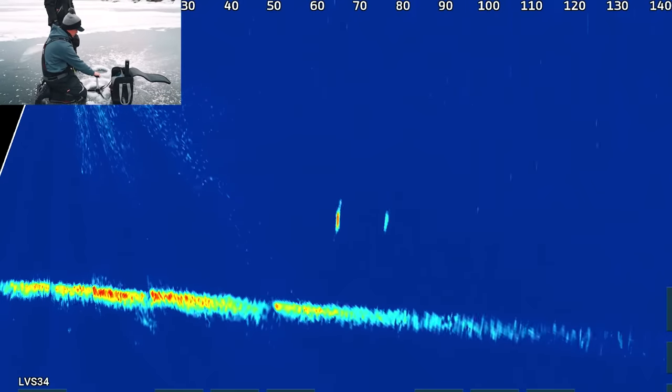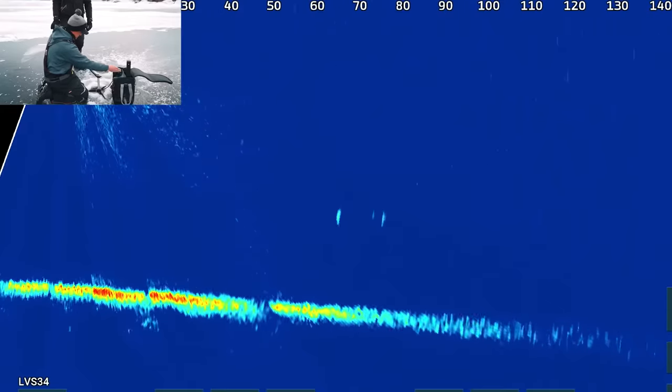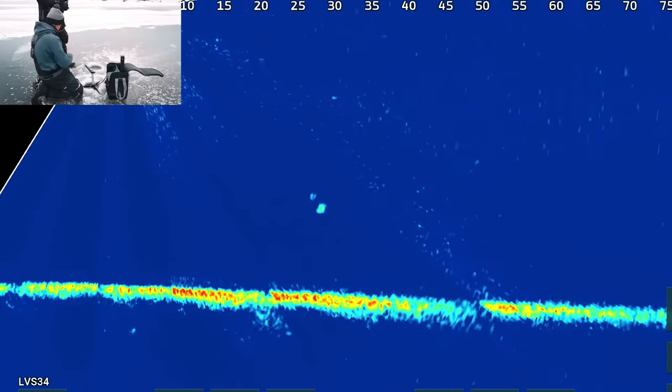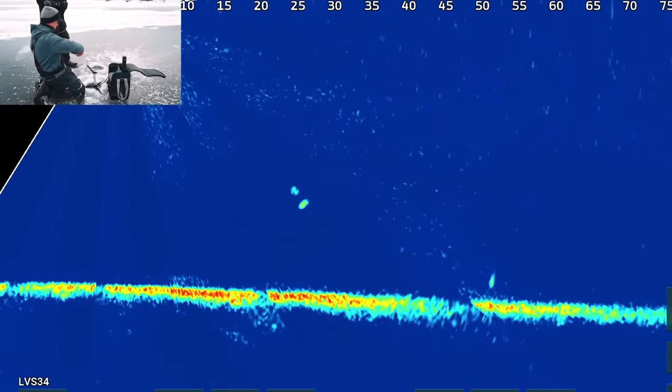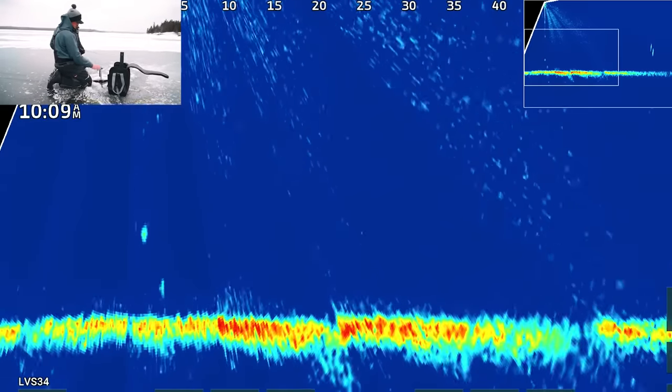Okay, so there's a couple that I would say are probably maybe crappies. Yeah. They're 70 feet that way. So you can see with the line down under the 70, there's a pod of 3 fish. Look at those two. I'll drop down this hole. You can drop down the other one. Come on, buddy. Where'd he go? He's just rooting.